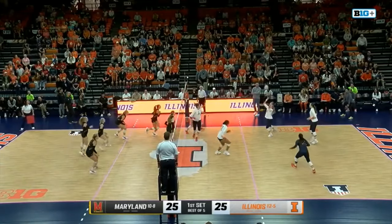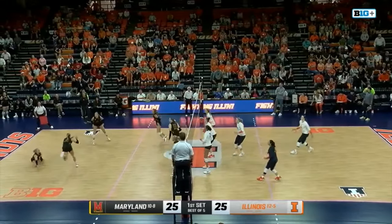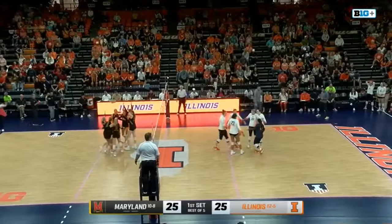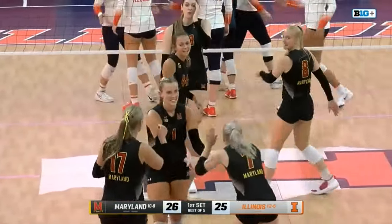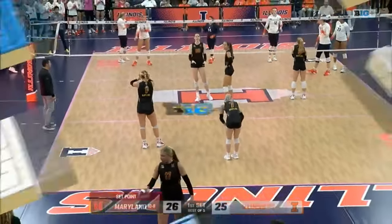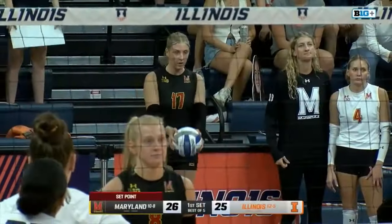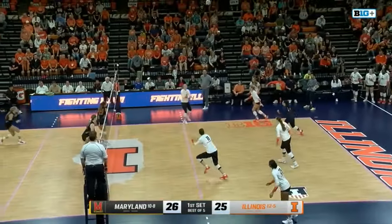One more time, taps it over. Here's Smith. Sire again off the hands of Illinois. Head coach Chris Thomas thought that one probably would have went a little too far. Yeah, Sire put a lot of heat on that, but it wasn't necessarily down heat, looking like it was right on its way out, but Raina Terry got a piece of it. Maryland leads by one, 26-25.